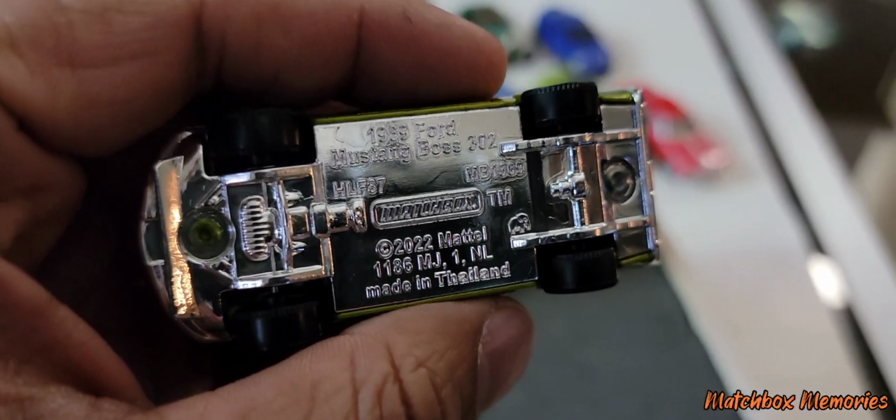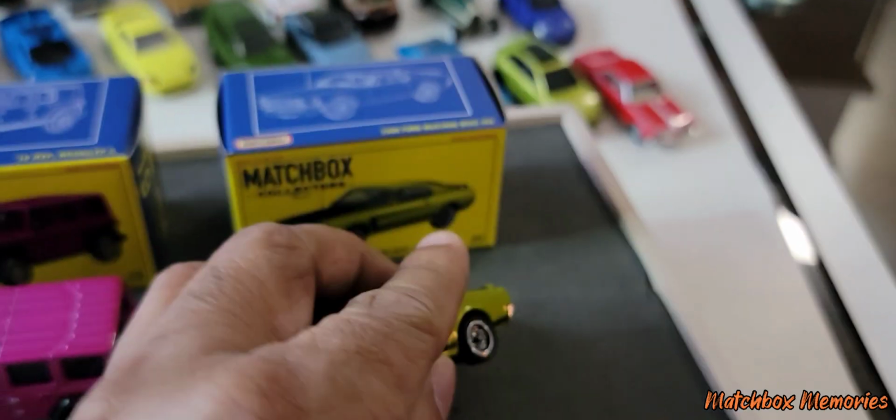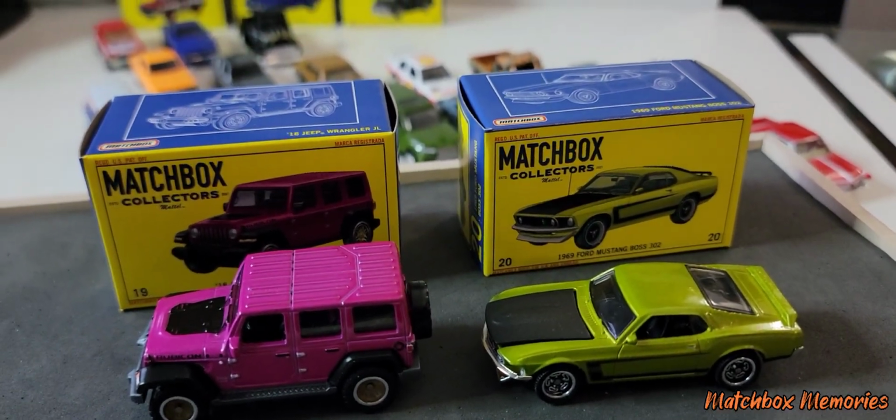All right, so there they are, 1969 Ford Mustang Boss 302. This is actually a really nice casting. Fully detailed, looks fantastic. Let's look at them in order, 1 through 20.